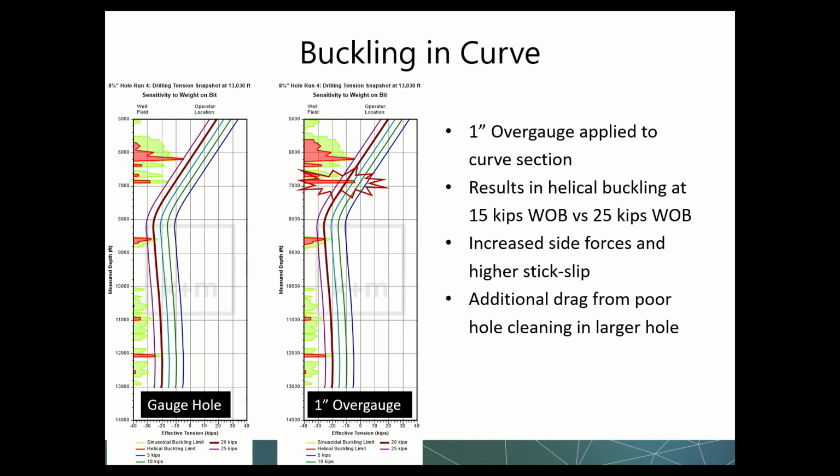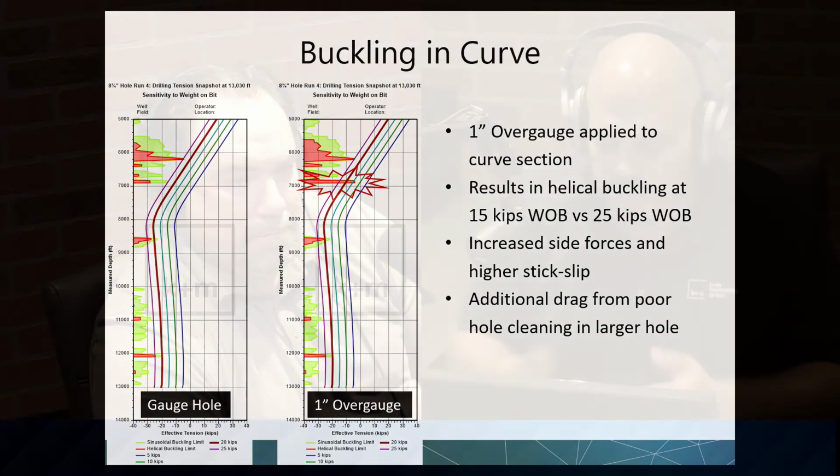We worked in another field where we had been contacted because their off-bottom torque was much higher than their drilling torque, and it didn't make sense. Their drilling torque was really high. So we were contacted to see why drilling torque was so much higher than what they were expecting. We did some modeling, and when you have an oversized hole, you end up rotating buckled pipe and the torque was much higher.